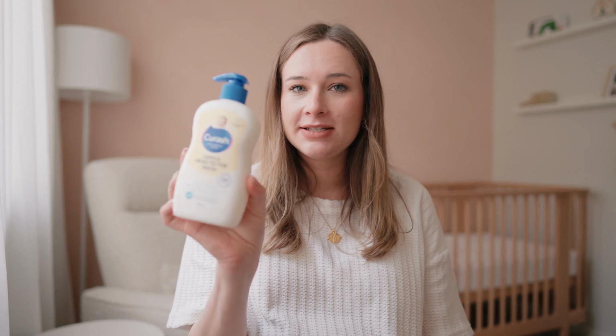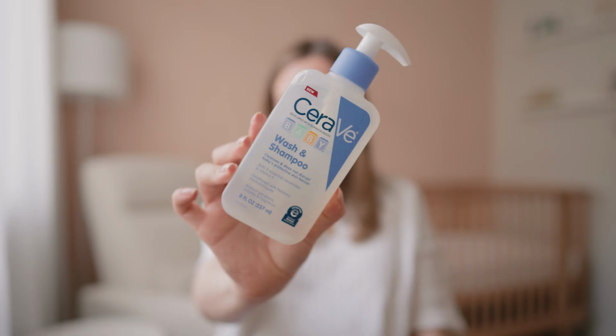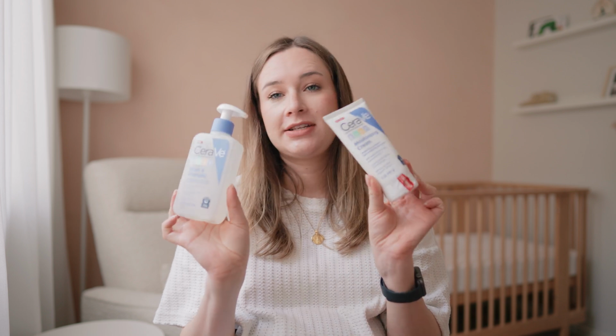In terms of baby washes and stuff, we've got this one. It's the Curash Gentle Head to Toe Wash. It's soap free and it's suitable for newborns. This one's a really good price point as well. And then we also have these. These are the CeraVe baby wash and shampoo, and then a moisturizing cream as well.